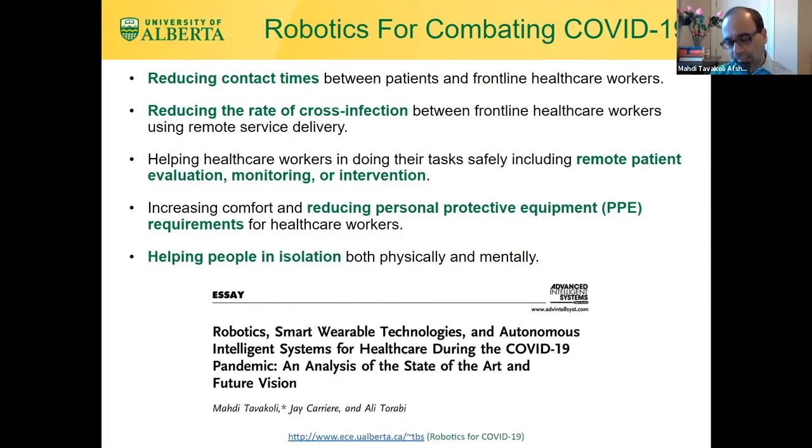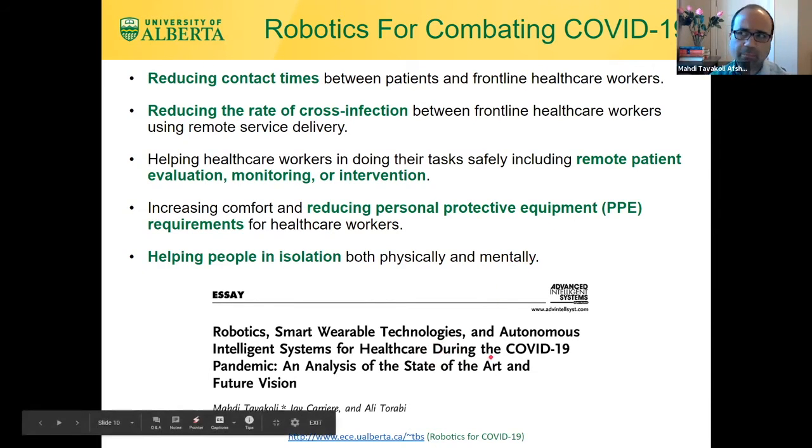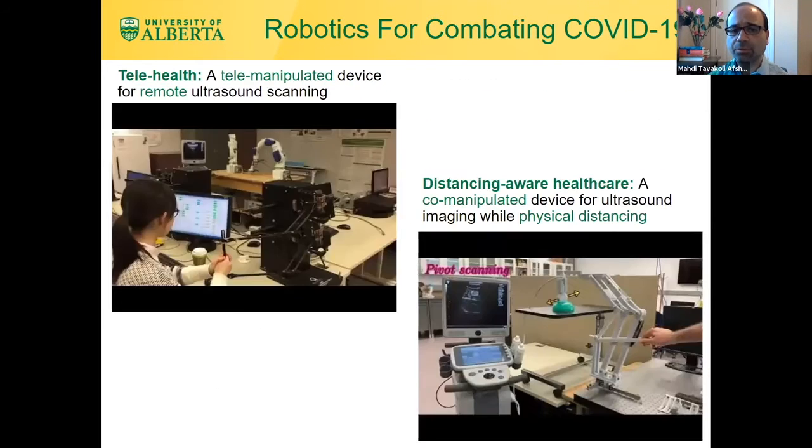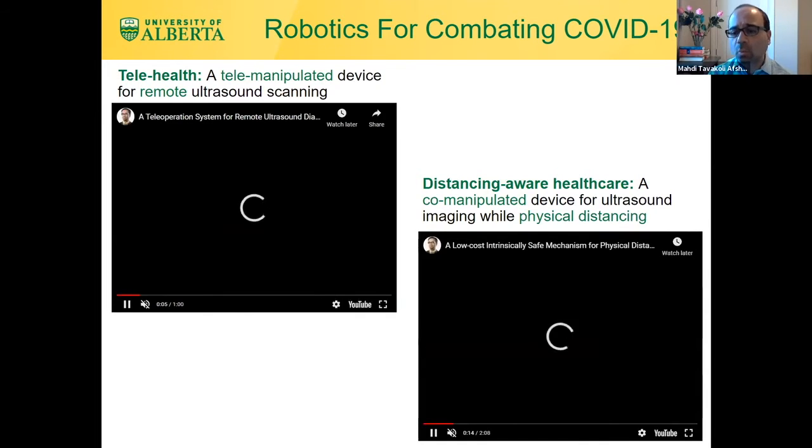And because of this increased distance that robots provide, there is less need for personal protective equipment. This was primarily very important at the beginning of the pandemic. And for people who are in isolation, robots can also help with physical and mental rehabilitation. If you're interested, you can read this paper that we wrote back in March or April about how robotic systems can aid in fighting COVID-19. Now, I would like to show two videos that are not related to rehabilitation, but just want to emphasize what robots can do.